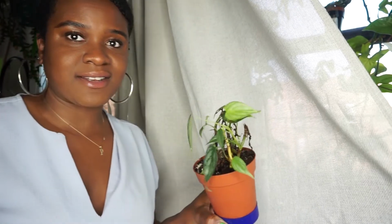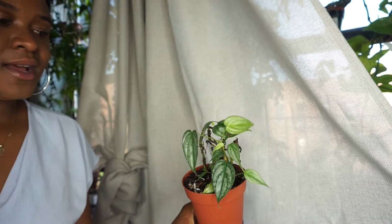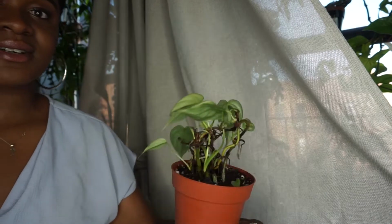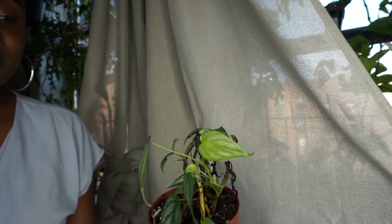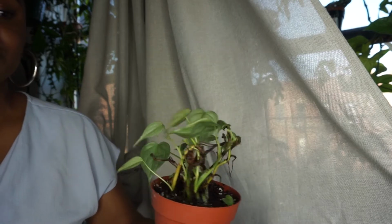So the last plant that I'm going to show you all is one of my most troublesome plants, and it is my Philodendron brandtianum. I'm going to put a photo of what this plant looked like before, and it's just a pathetic excuse of a plant, but it's thugging it out. It is seriously thugging it out. It is just trying its best to survive.